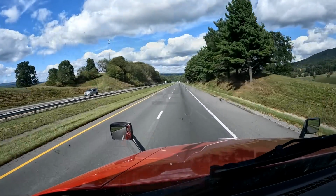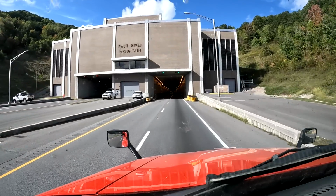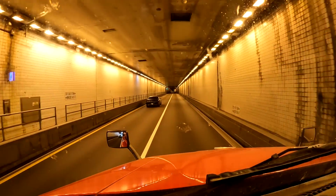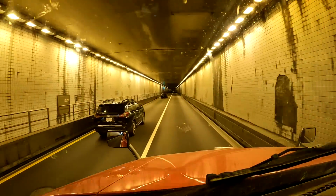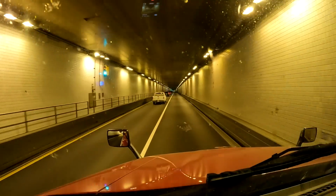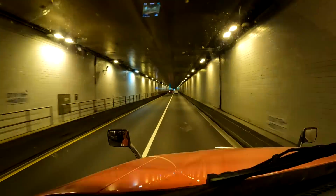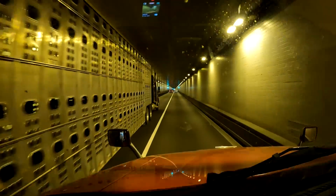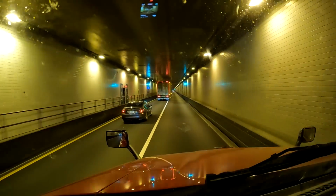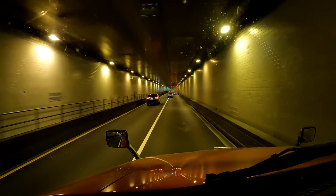Alright guys, more later. Alright folks, here's another tunnel for you. East River Mountain Tunnel. Very hilly through here. We're going to be crossing from Virginia into West Virginia shortly, the next few miles. But let's go through the tunnel together. Again, it's not something you do every day unless you live around here.